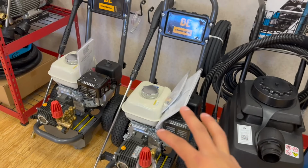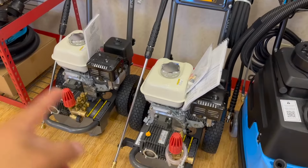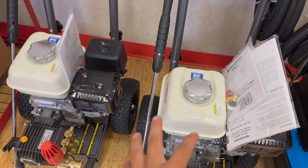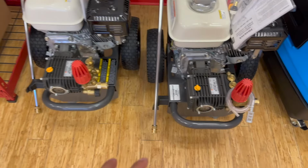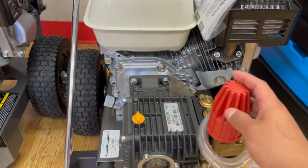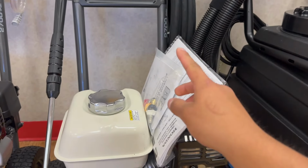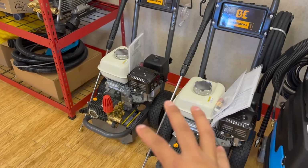Next to that extractor, we have the pressure washers. These pressure washers are the BE commercial pressure washer series. These pressure washers come with a Honda GX200 engine, which is a really great engine. I personally run that engine myself. They also come with the Comet pressure washer pump, and it has the regulator right here, so you guys can regulate the pressure up to 2700 psi. So you can go lower or higher depending on what type of job you're doing. So those are the gas pressure washers.